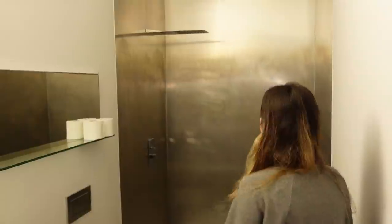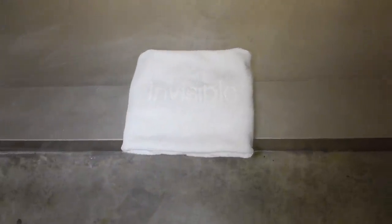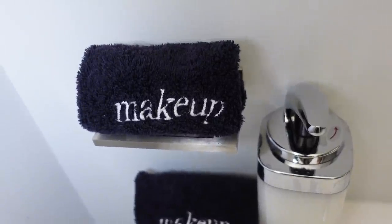Nice shower. Oh, that's so cool. The towel says invisible on it, but I can see it. Yeah, that's not invisible. Kinda. Everything's so modern. Wait a minute. These towels are clickbait.